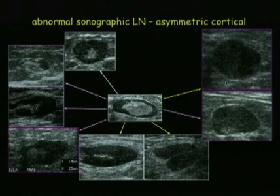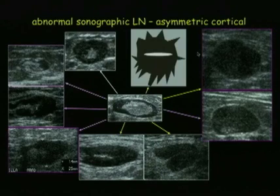This is a case where the hilum is completely obliterated. The lymph node is abnormally rounded as well. And if you wanted to use hypoechogenicity, it would be abnormally hypoechoic as well. On a theoretical basis, this could occur in necrotizing lymphadenitis, but a recent article just showed that 93% of lymph nodes with this appearance are metastatic. So I've put a red line indicating that it's metastatic disease till proven otherwise.